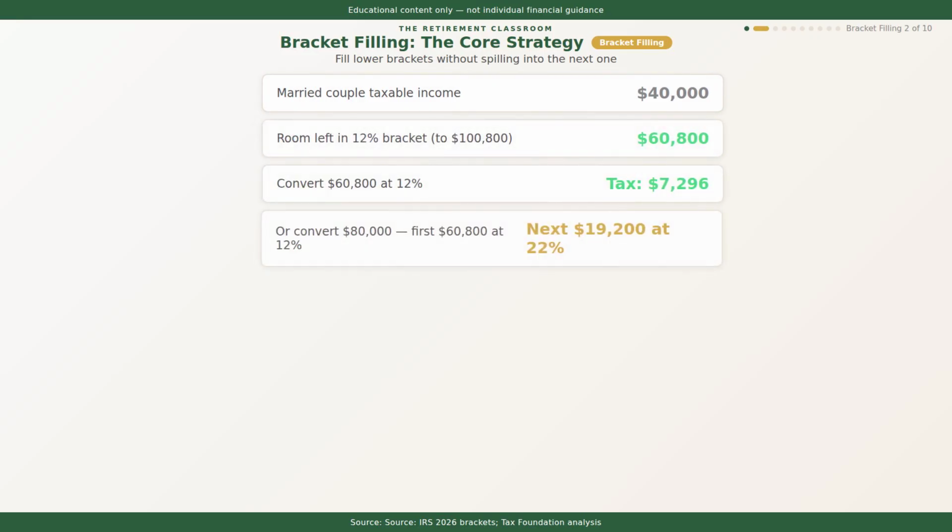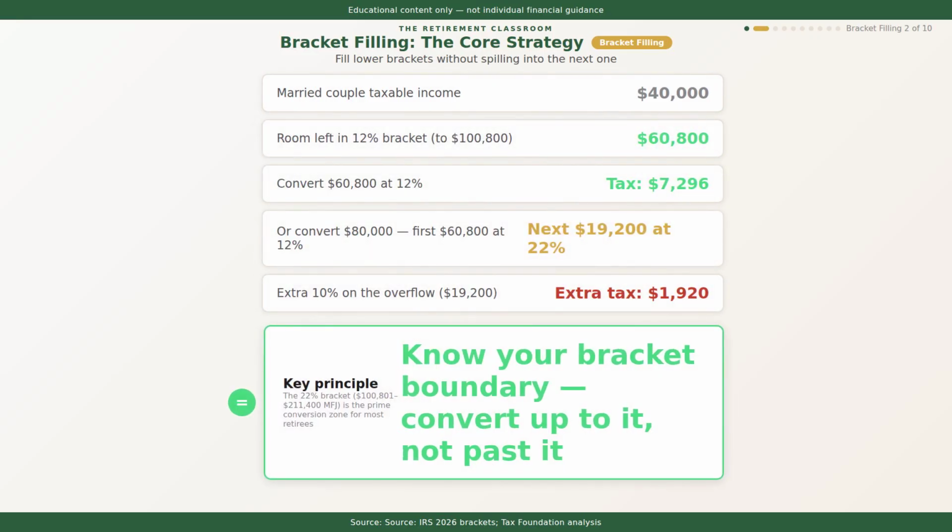The core strategy is bracket filling. Here's how it works. You determine your taxable income for the year from Social Security, pensions, and other sources. Then you calculate how much room is left in your current tax bracket. You convert exactly enough to fill that bracket without spilling into the next one. For example, a married couple with $40,000 in taxable income has $60,800 of room left in the 12% bracket. They could convert up to $60,800 and pay only 12 cents on every dollar.